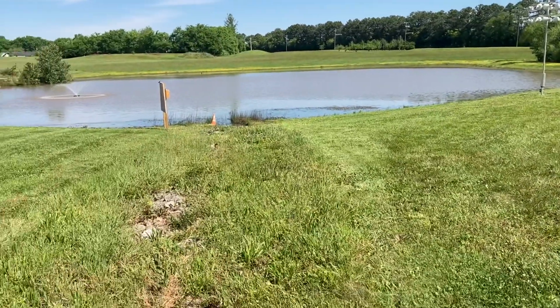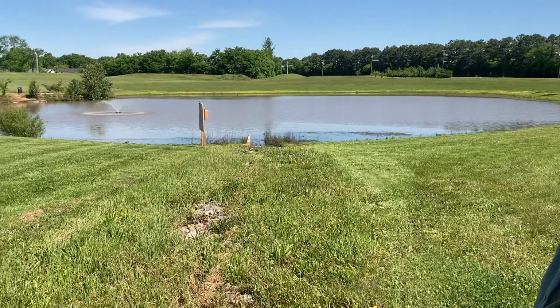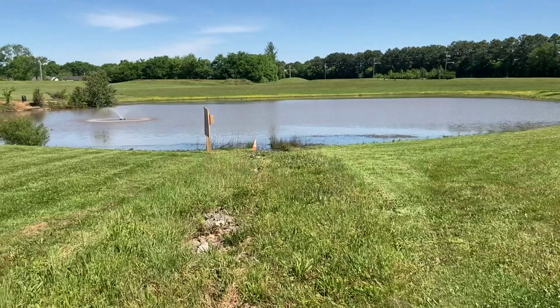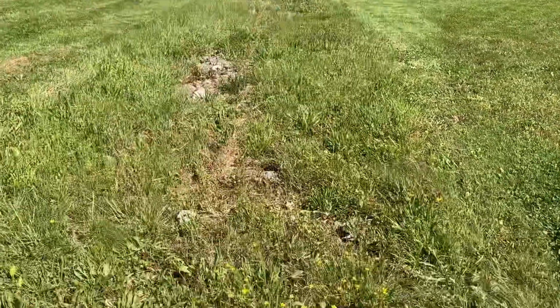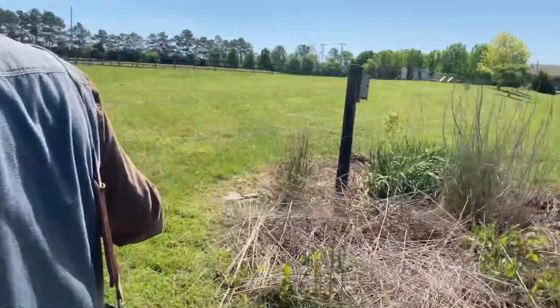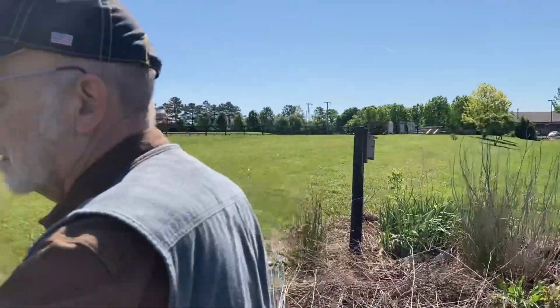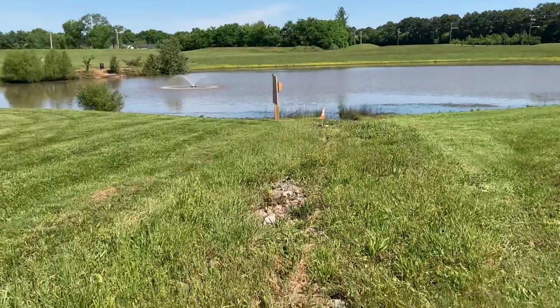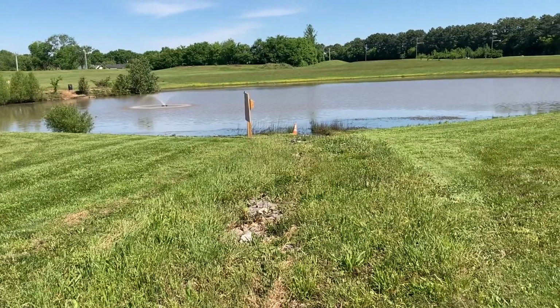So a lot of rock was put in here to load this up, to keep this from cutting. We'll try to put the rock here and some vegetation. But the reason this isn't mowed is why? Because you're running over rock. And if the rock wasn't here, we'd cut a 3-foot deep gully.